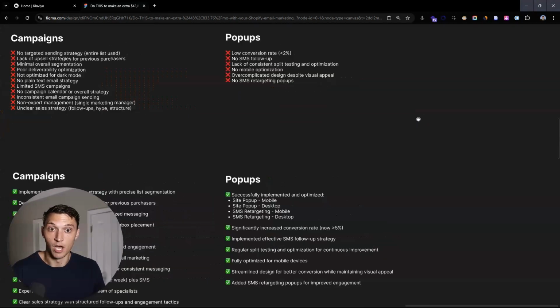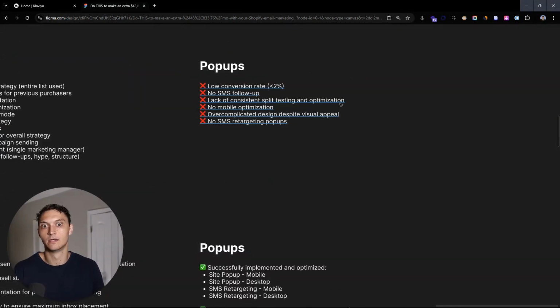And then pop-ups. So they were dealing with low conversion rates. Pop-ups converting at less than 2%, that's massive. There wasn't an SMS follow-up, so they weren't asking for SMS hardly ever in any of their pop-ups at all. And it just led to very low SMS list growth. They weren't doing any split testing. They weren't consistently optimizing. They weren't looking at mobile versus desktop. And they weren't doing any sort of SMS retargeting pop-ups.